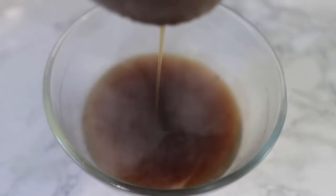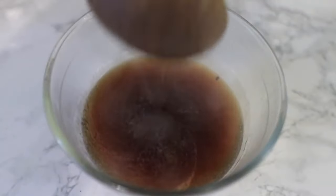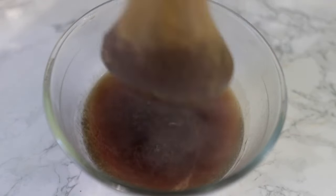So after straining, we're just going to let that sit and cool down, and then we're going to go ahead and add our next ingredient.